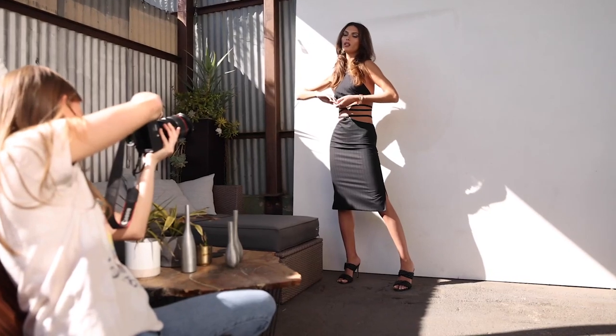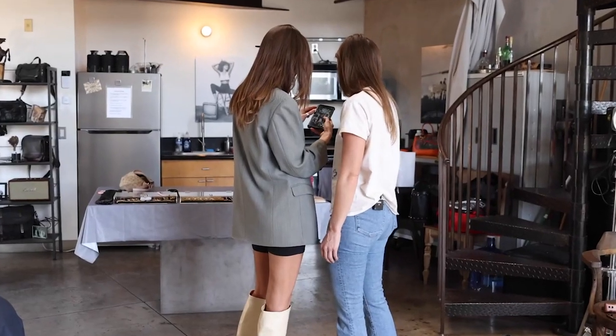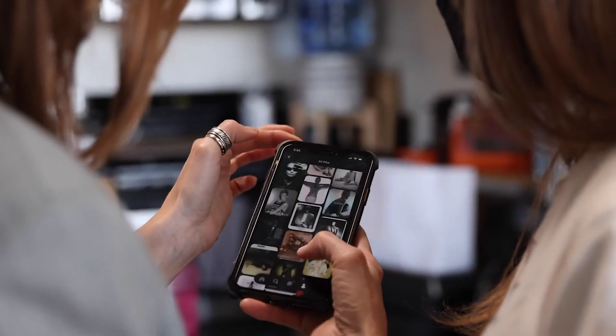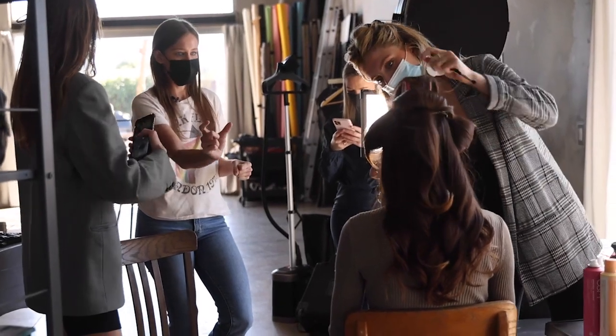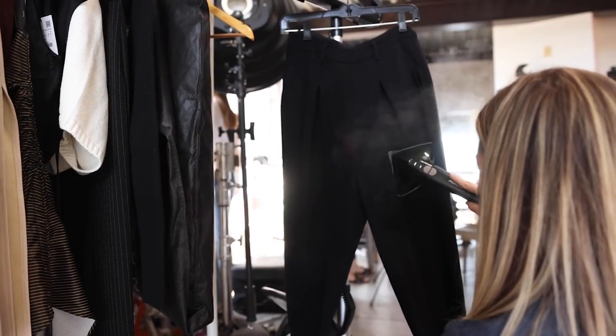For this shoot, I wanted the pictures to look like they came straight out of the 90s, so I created a mood board with my team, and we discussed everything beforehand and what we were going for so that we were all on the same page. While my model is in hair and makeup, I worked with Ellen, my creative director, to figure out where we were gonna shoot each look based on the lighting and the wardrobe to create the mood that we wanted.